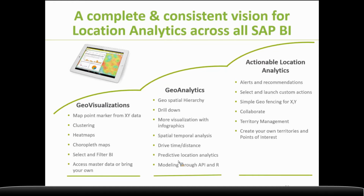Different selection tools are available in our extensions to filter as well as drill down into specific data sets that you can then do additional analysis on. So we'll showcase some of these different types of more traditional BI features that you're also going to have available through our mapping extensions.